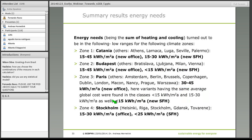So the summary of the results for energy needs: we had the different climate zones, and to make it short, for most of the zones it turned out that the cost optimal level for the calculations with 2010 costs was in many cases already quite close to a passive house level, which would be below 15 kilowatt hours per square meter and year. But generally, all the values for the energy needs lay between 15 and 30 kilowatt hours per square meter and year. So if you know how to do it, you really can achieve very cost-efficient combinations which have very low energy needs.